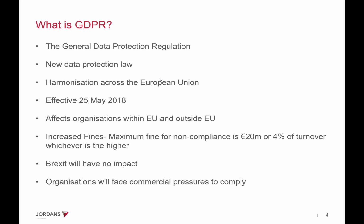So, what is GDPR? GDPR stands for the General Data Protection Regulation, and it is brand new data protection law that is coming into effect on the 25th of May 2018. The reason we've got this, or the official reason should I say, is to ensure harmonisation of data protection laws across the European Union. Generally speaking, I think the UK is quite neutral when it comes to data protection laws in the European Union. Germany is a lot more strict, but there are certain countries, certainly in Eastern Europe, where if you fail to comply with data protection laws there are in fact no sanctions.